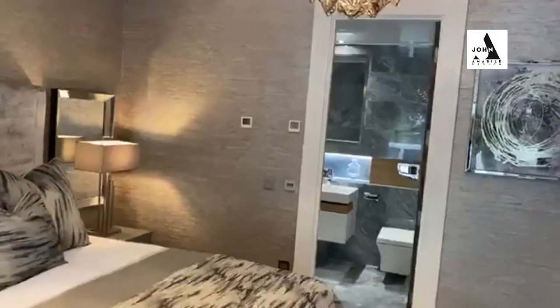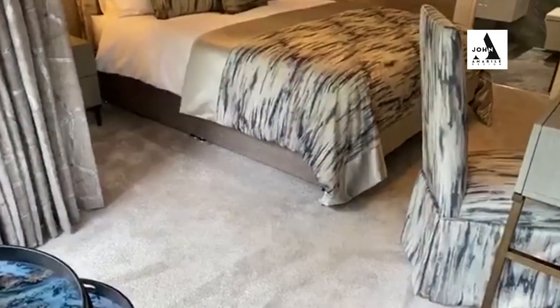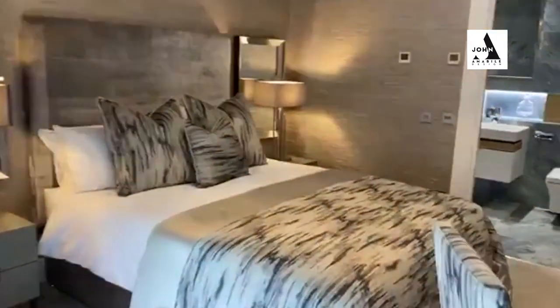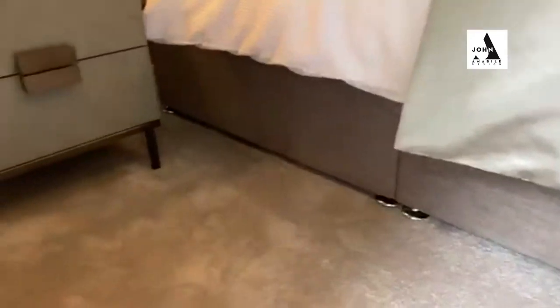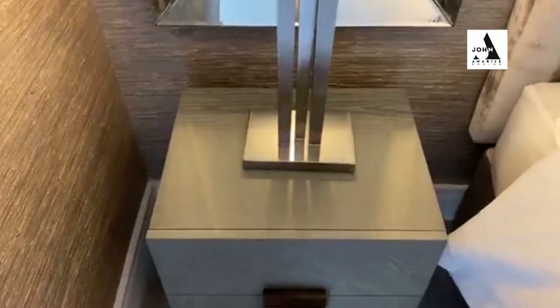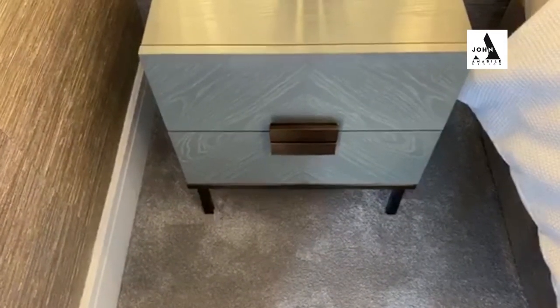But here we have what can only be described and discussed as a sumptuous, almost like staying in a hotel bedroom. Now, these beds that I've put in here are very simply divans, which is a bed base. But in each case, there's storage underneath them, so you can lift them up for extra storage underneath. Lighting, also key. Beautiful bedside cabinets. Again, pulling all the designs together.